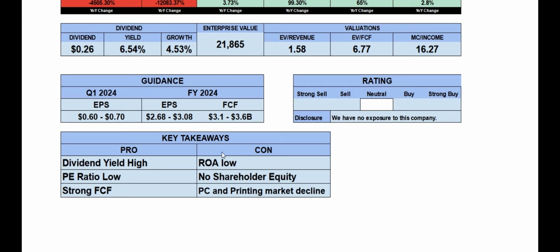On the con side, return on assets is low. There is no shareholder equity, and both the PC and print markets are in decline. We give this company a neutral rating.